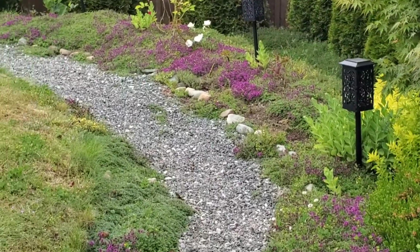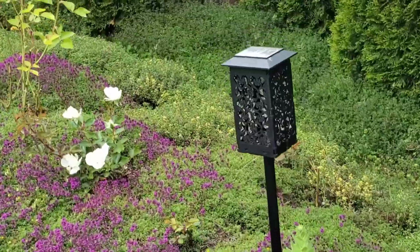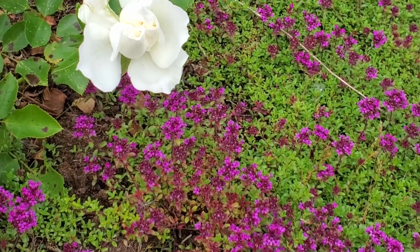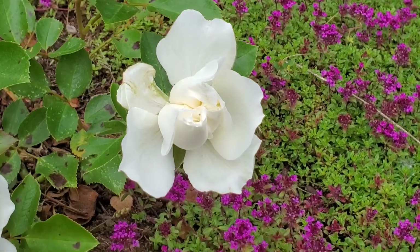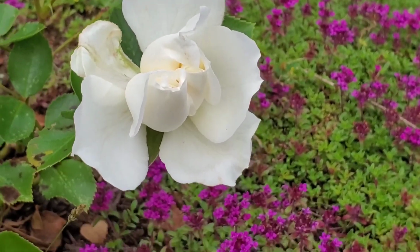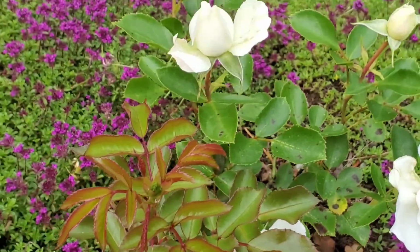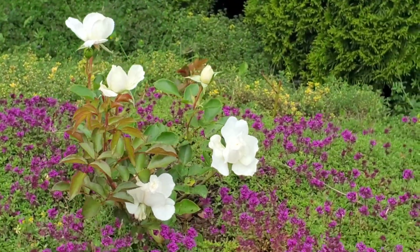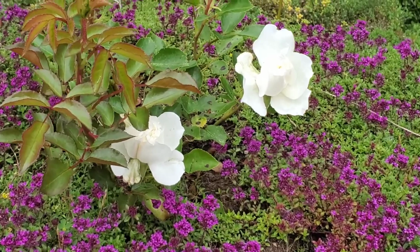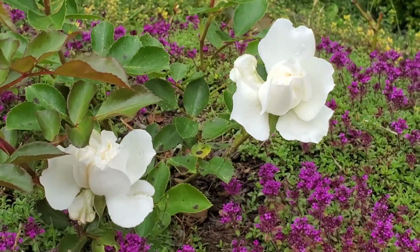Coming up my gravel pathway, we've got a few roses at the top here. Here we have an absolutely pure white rose. This is the purest white I have ever seen in a rose. And this rose is called White Meiland. It's a tiny little bush, but I made this rose myself from a cutting a few years ago. It's taken a while to grow, but it is so pretty.